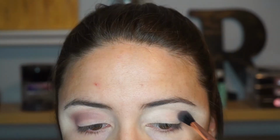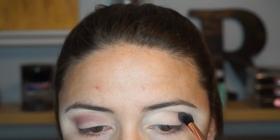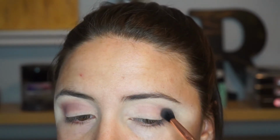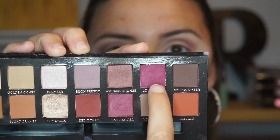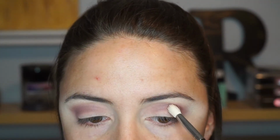So I am going to put this directly into my crease and just keep blending it back and forth, but I'm going to kind of keep it more on the outer corner instead of going all the way into the inner corner. Now I'm going in with this really gorgeous cranberry shade. It's called Love Letter. It's super pretty, and it's the perfect shade of kind of like a cranberry pink.